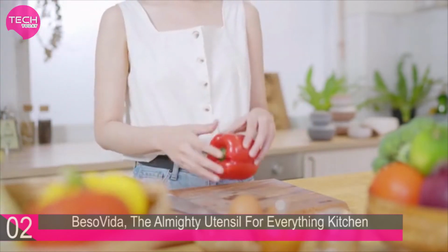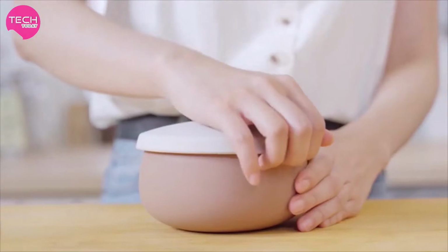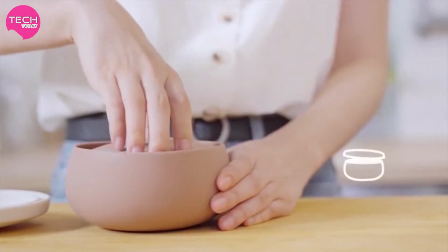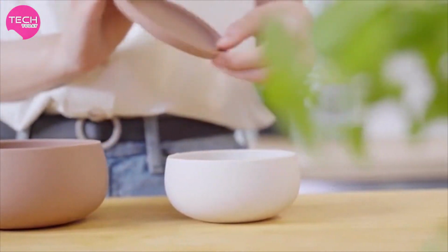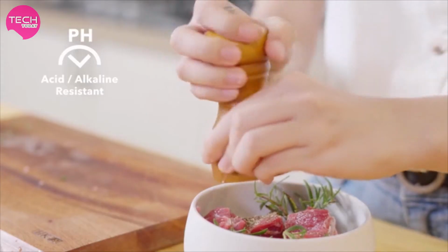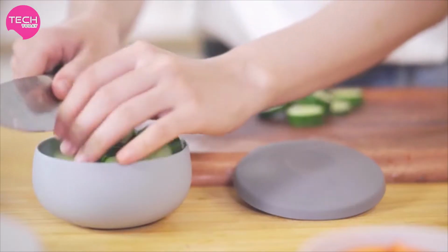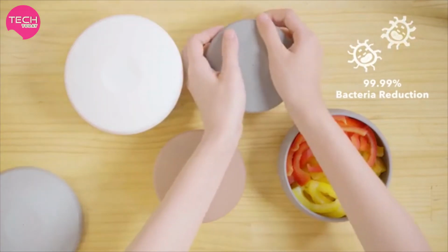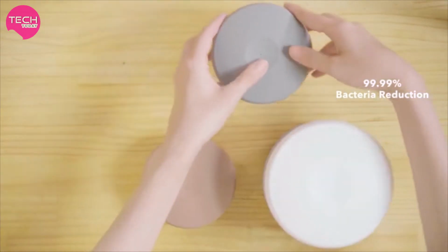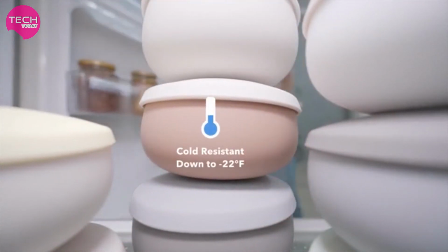Prepping, cooking, and serving are usually carried out by different utensils, but today we're going to do what others can't with Vasavada. It's made of food-grade silicone, acid and alkaline resistant, toxin-free and recyclable. Vasavada contains ionic silver particles, effectively suppressing 99.99% of bacterial growth. It can endure as low as minus 22 degrees, easily stackable so you can store all your meals ready in one place.